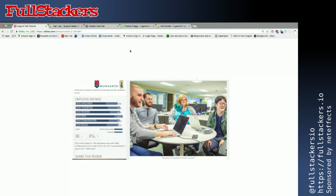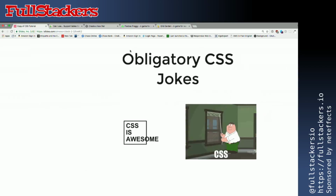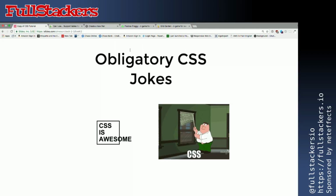Before this, I did a little bit of front-end web development. I went to a coding boot camp, and after I graduated, I did some freelance work and designed some websites. One of the major sticking points for me is how CSS is kind of a pain in the ass. So I feel like this slide is always kind of obligatory for a CSS presentation. Who here has used CSS in their day-to-day?